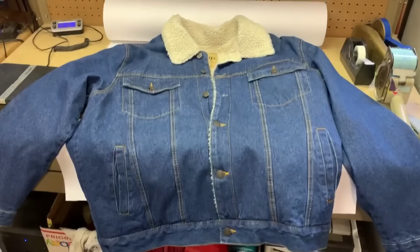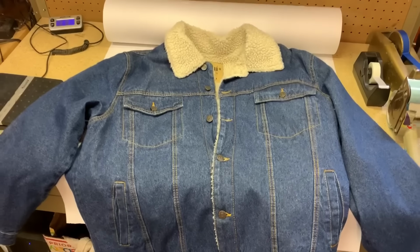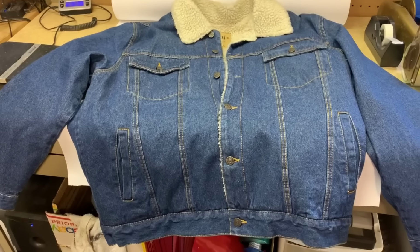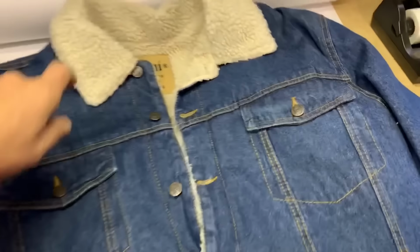I found this Sherpa line denim jacket on Facebook Marketplace. I paid way too much for it, but I knew it would sell within a matter of weeks. And actually, it took 2 weeks.